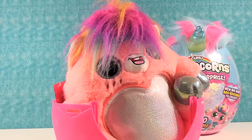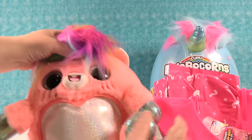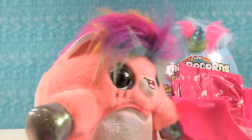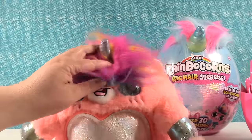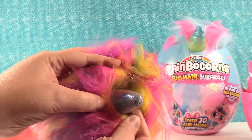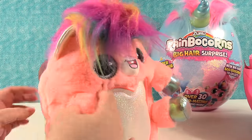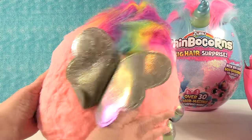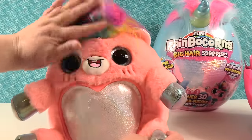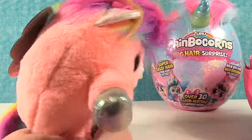Oh, she's so cute. Look at her adorable little face. I think I did end up with the unicorn. This is Glam Glam the unicorn. Now check out her horn. It's this really cool blue, like holographic iridescent horn. And she's a really pretty color. This is like a peachy orange kind of sherbet color. Oh wow. She's like a summer unicorn. She's very, very cute.